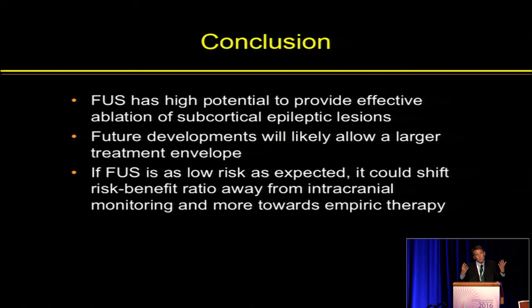So at least conceptually, you could imagine that if FUS could get to the point where you wouldn't have to acquire the morbidity of intracranial monitoring, but instead could empirically treat the lesions, that'd be a fantastic leap forward. So thank you.